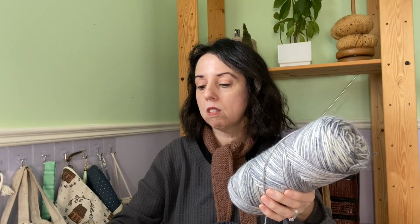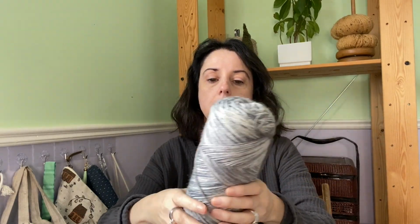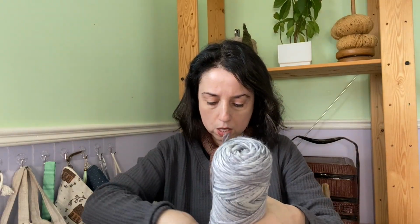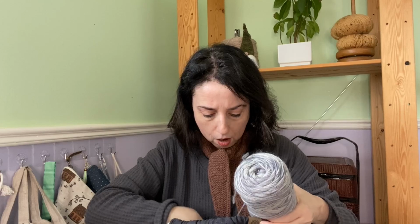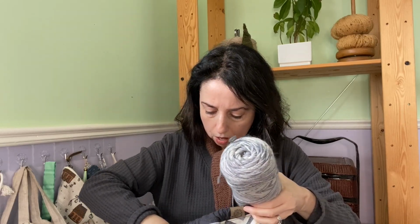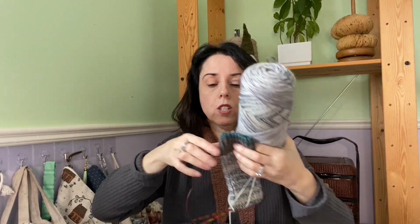Again, it has no color. It just has a number, but it's like a gray, and then there's a bit of blue in there. So I started... wait. Oh, I had another gray. Oh, don't tell me I lost that gray. Okay, don't see it.